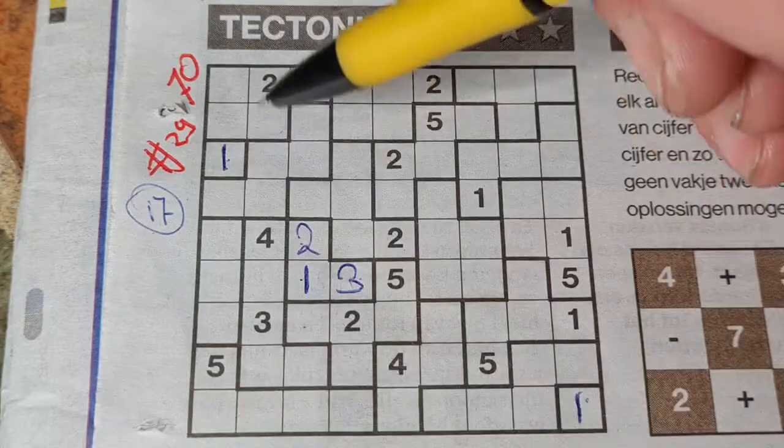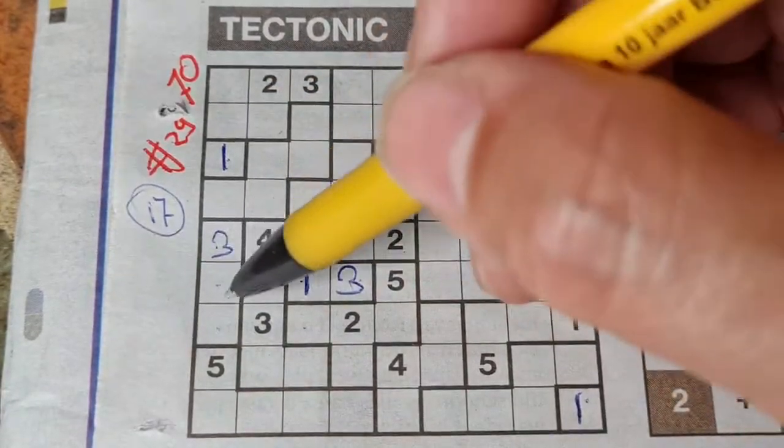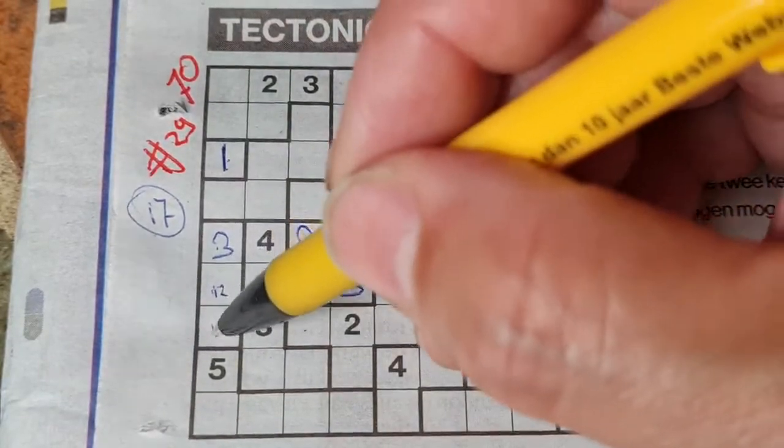Here also a triple box. Those 2 boxes cannot be a 3, so 1 box left for the 3 should be there. The 1 and the 2 are left. Let me mark those 2 boxes.